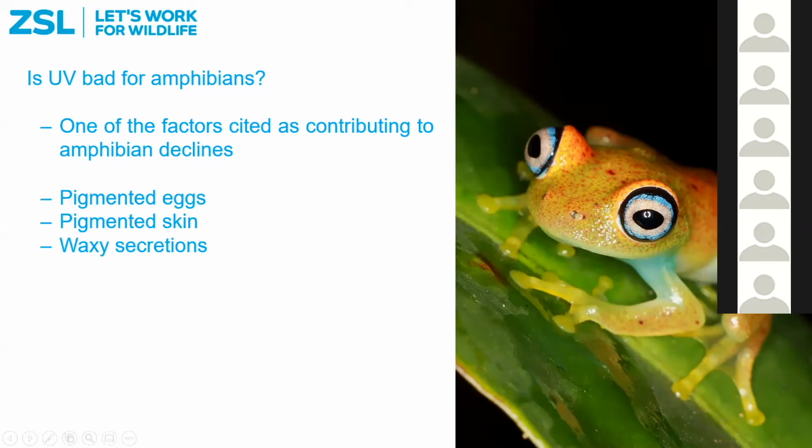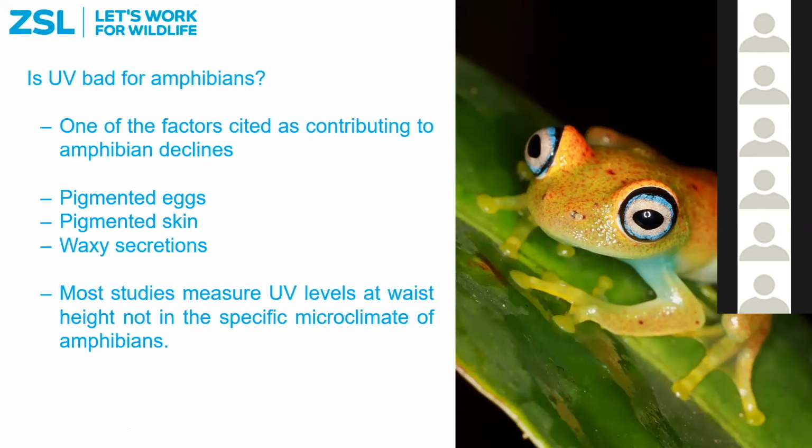But as we've seen earlier, many amphibians have adaptations to deal with UV exposure, such as pigmented eggs, pigmented skin, or waxy secretions. And most studies which have looked at whether UV is a contributing factor to amphibian declines have been measuring UV radiation at waist height and not in the specific microclimate of amphibians. So many of these studies are flawed because they're not recording the levels of UV radiation that the amphibians would actually be exposed to.